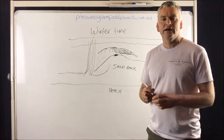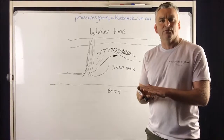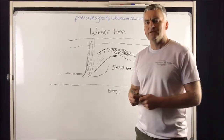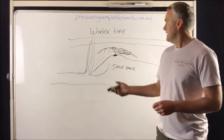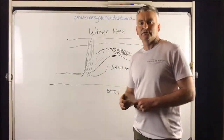The more sheltered bays have the finer white sand, and that tends to pack down and be more compressed, and it tends to be harder to shape up. So hopefully that makes sense. So we're looking for a nice exposed beach to the open swells. They're generally the ones with the big coarse sand, and we're looking for waves that are breaking in this sort of shape that I've got here.